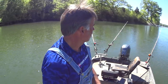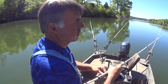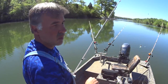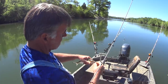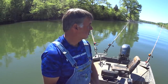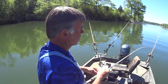I've never fished here. I believe I had a bite right there. We're hooked up. Oh, two of them. There we go. I seen some flipping going on out there. Like I say, they're working their way upriver this time of year. We don't get a catfish, we'll get some bait. I heard him break over there. Come on, Mr. Skipjack.